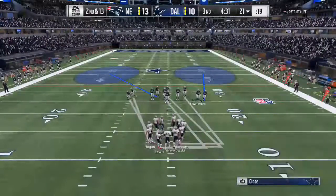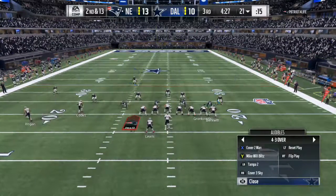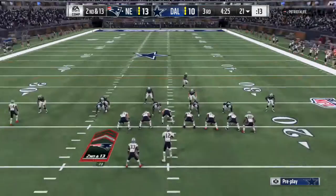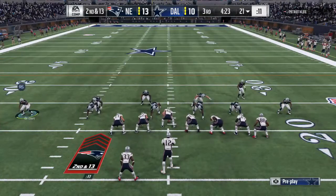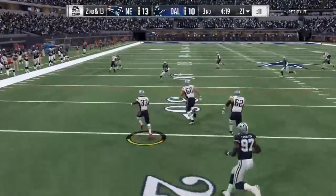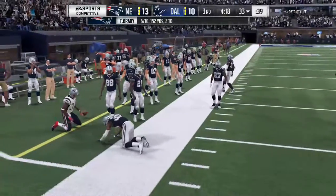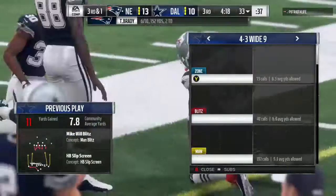Second down and a little ways to go here. 2nd and 13. Waiting to throw on second down. Now they set up the screen. That's complete. They get 11 back on that one. It leads to 3rd down.